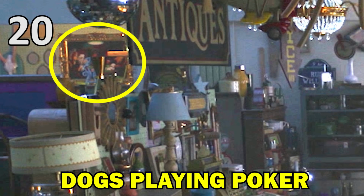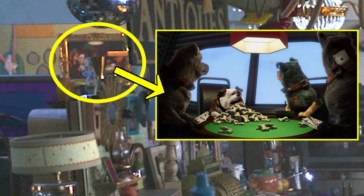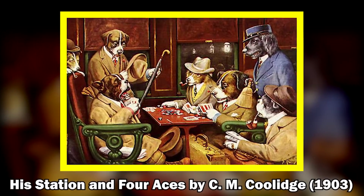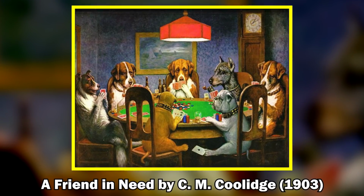On the wall in the store is a painting that references a scene in Up where Russell passes a group of dogs playing poker. In this painting, Charles Muntz and Doug the dog have also been added to the gambling table. By the way, the original scene in Up was itself a reference to a famous series of paintings of dogs playing cards which were commissioned to advertise cigars.